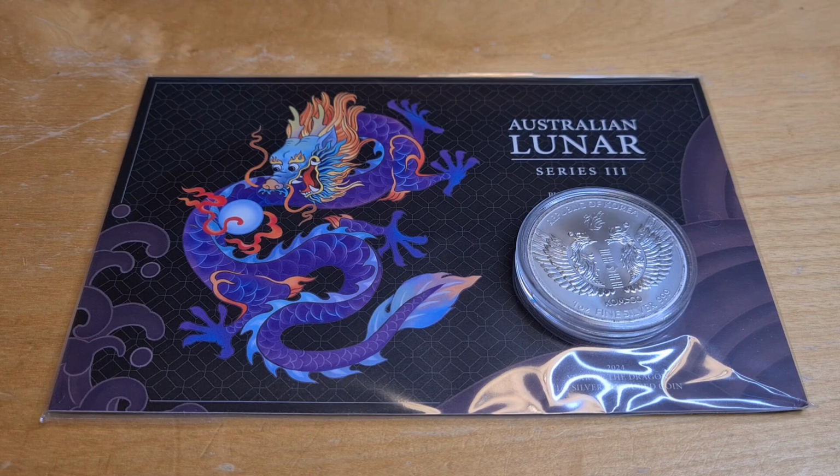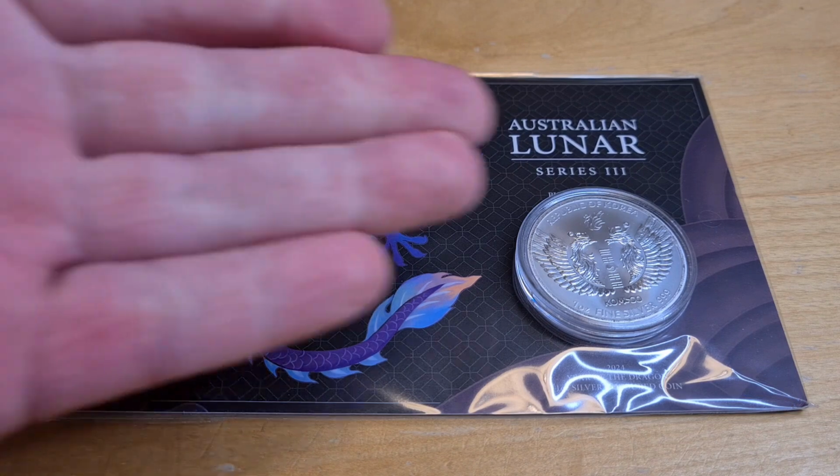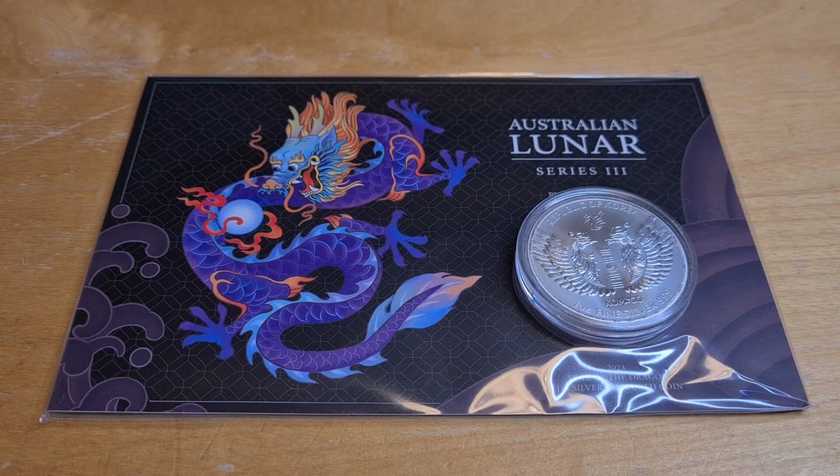Now, today I have not one but two coins, one of course hiding the other, to share with you and showcase. And these have been sent in by Martin, the Silver Trader.